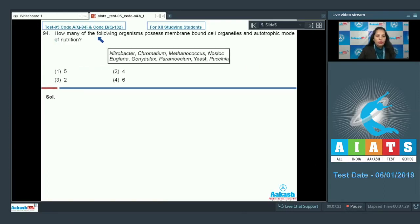Question number 94. How many of the following organisms possess membrane-bound cell organelles and autotrophic mode of nutrition? Nitrobacter, Chromatium, Methanococcus, Nostoc, Euglena, Gonyaulax, Paramecium, yeast and Puccinia. Option 1: 5; second: 4; third: 2; fourth: 6. It is a very interesting question here. You have to find out the organisms which possess membrane-bound cell organelles and autotrophic mode of nutrition.